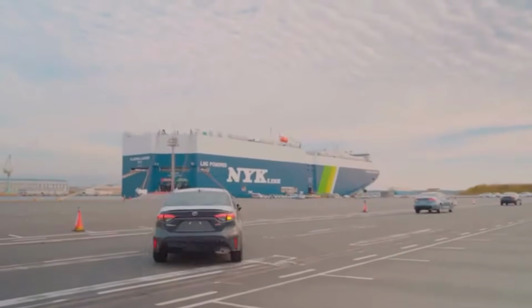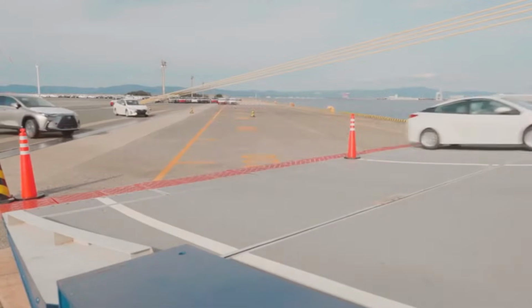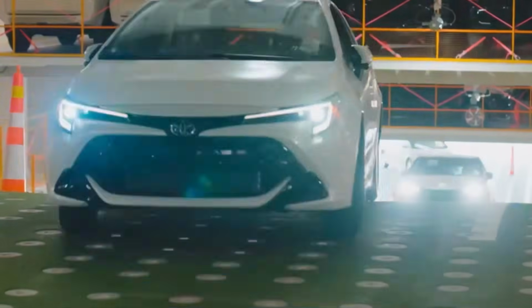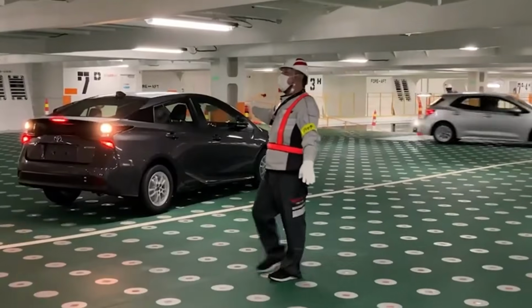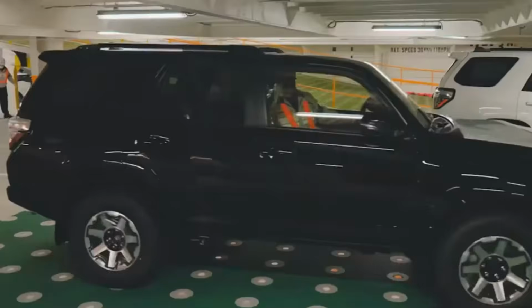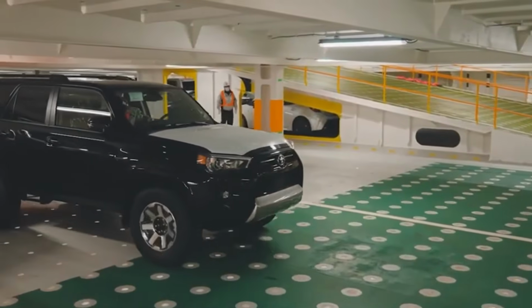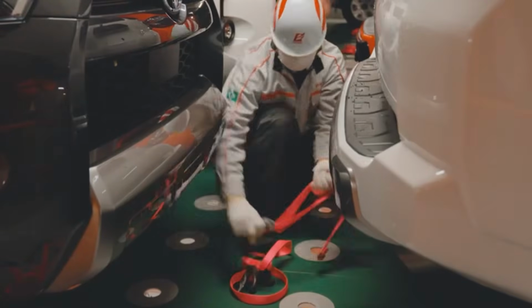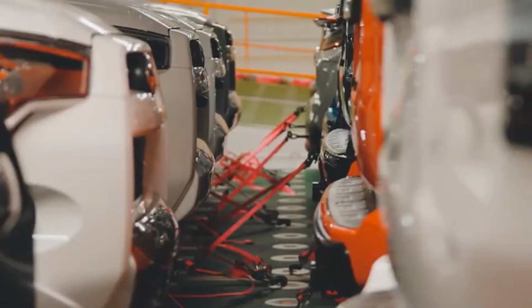In newer facilities, autonomous electric tugs shuttle completed cars to their assigned staging rows, minimizing fuel usage and reducing human error. As the Civic arrives at its designated position, it is double-checked for cosmetic integrity. No scratches, no dents, and no contaminants like bird droppings or sap that could damage paint before delivery.